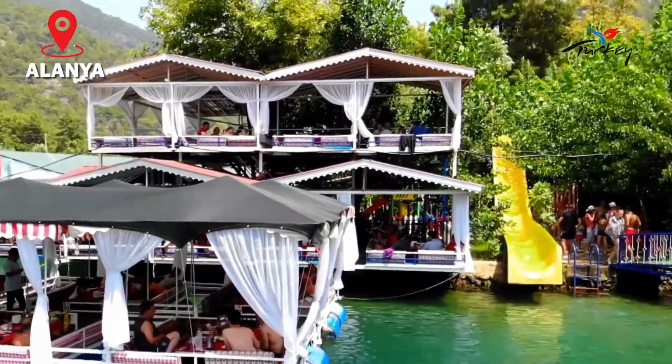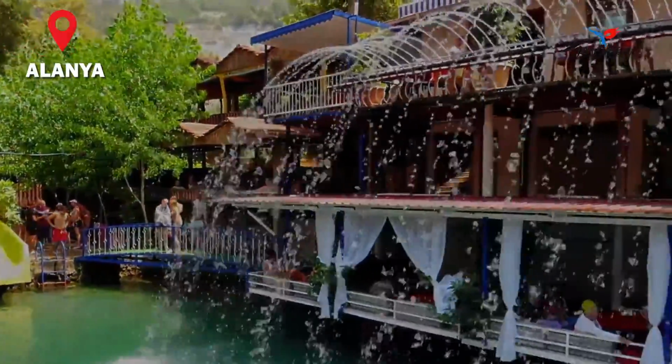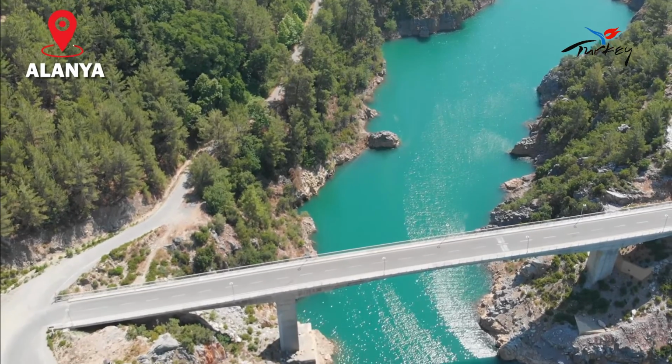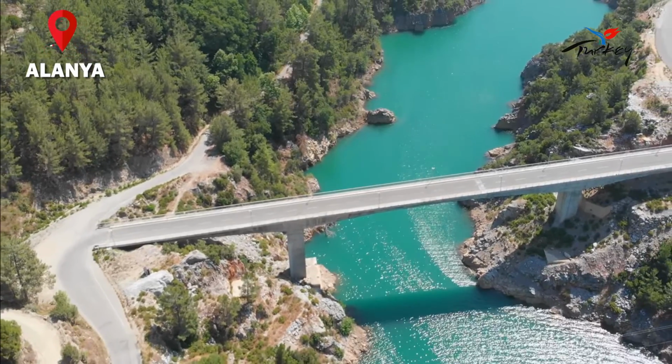There is an asphalt road on both sides of Dim Stream, which reaches the sea in Tosmur, reaching the dam and the dam lake. If you are going to use a private vehicle, you can go from any side of the stream. It is also possible to cross the bridge under the dam. There is also a bridge at the end of Dim Dam Lake. It is possible to travel around the entire lake by vehicle.